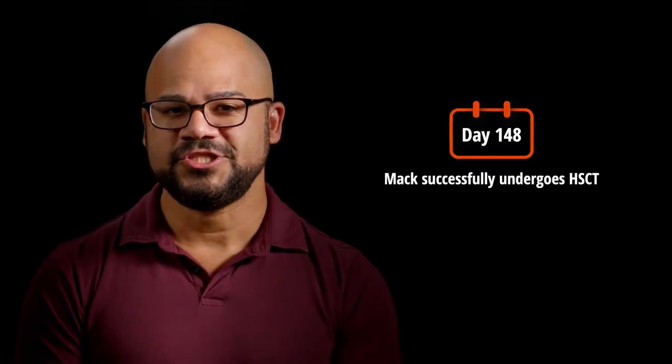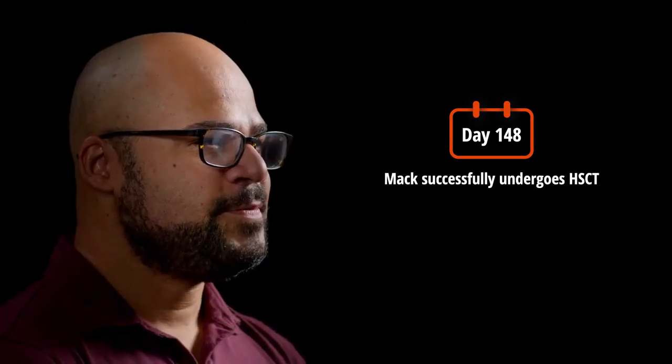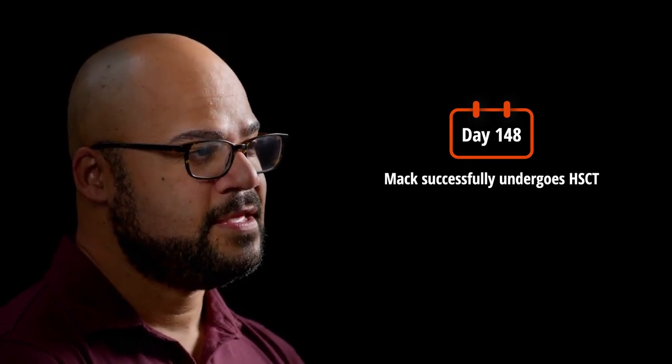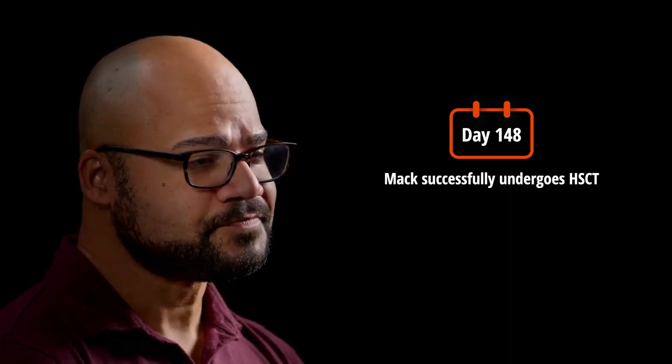After a few weeks of conditioning, Mack was able to successfully undergo transplant. We were pleased to see in the chimerism blood test that 100% donor cells were achieved by 30 days post-transplant. His HLH parameters and organ function were all normal as well. 3 months following the transplant, Mack developed post-transplant lymphoproliferative disorder. But fortunately, this was fully resolved within 2 months.